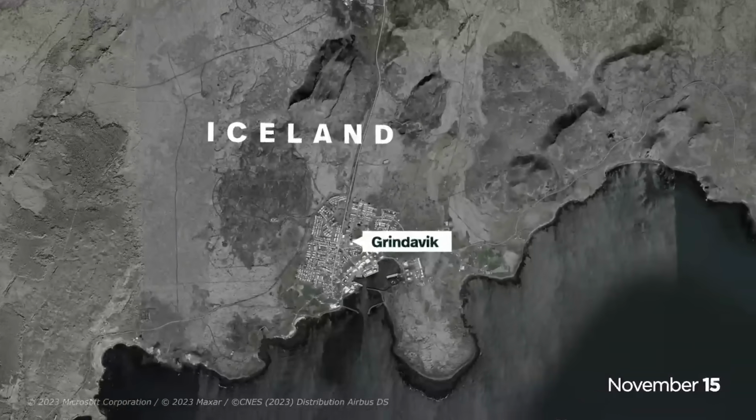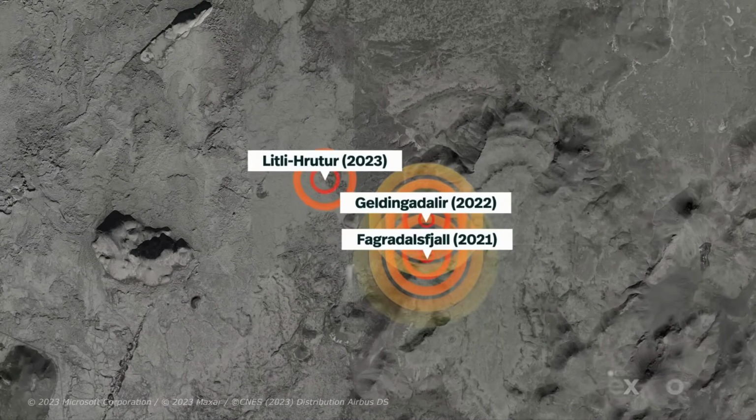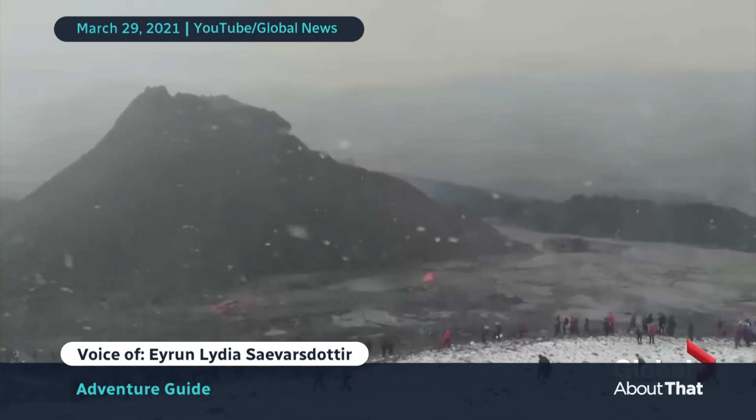Following that 2021 event, there were 2 more major eruptions, one in 2022 and another in July of this year, near the Litli Hrutur, or Little Ram Mountain. All of those were in remote areas, away from towns and infrastructure, so they were less of a threat, more of a sight to see. Oh, it feels so nice. It feels like a music festival here to have so many people around.